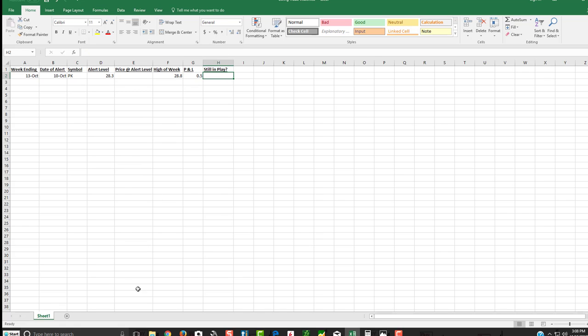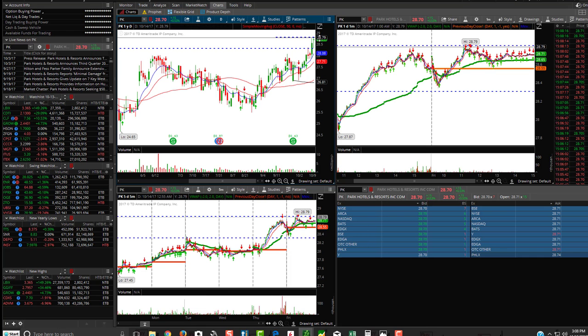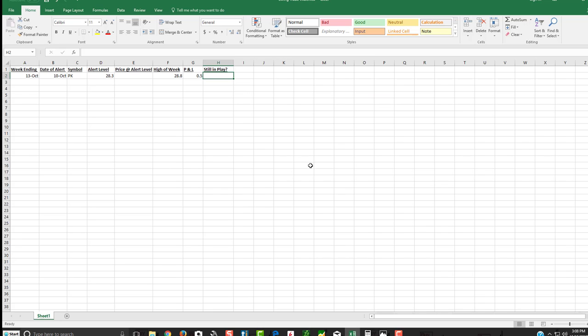And is it still in play? Let's take a look here. It's still going. You've got to see how this candlestick forms, but it's still above the level of the entry when it broke. So yes, it's still technically in play. Again, it's all a matter of your risk strategy, but that one is up 50 cents on the week. So let's do the next one.